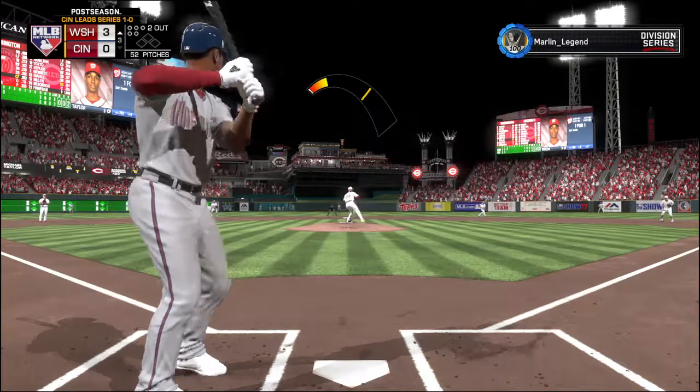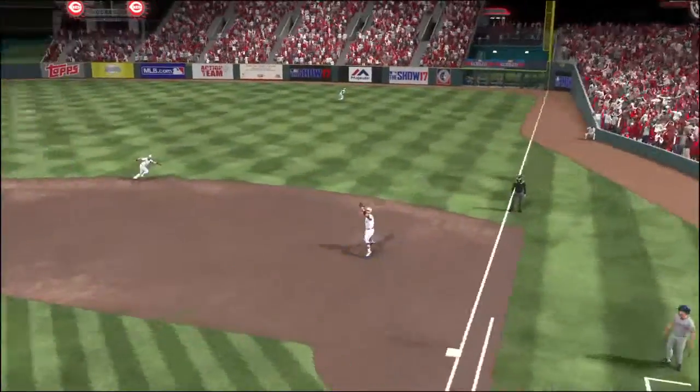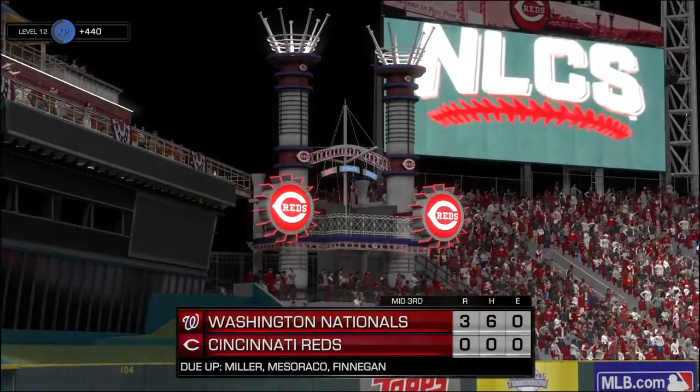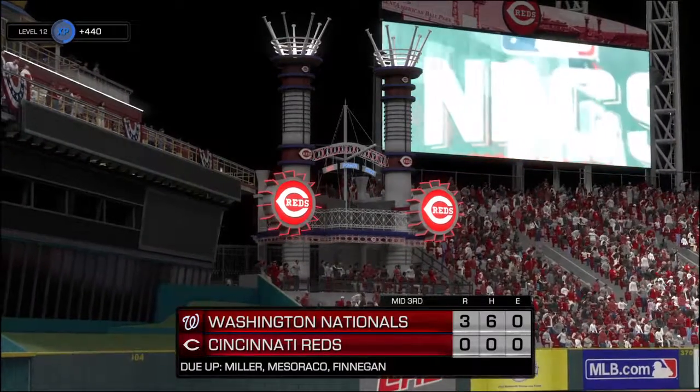Michael Taylor. He'll try to follow up the double in his last at-bat with another big hit right here. But a good play by the first baseman to spear this one, and that'll retire the side.